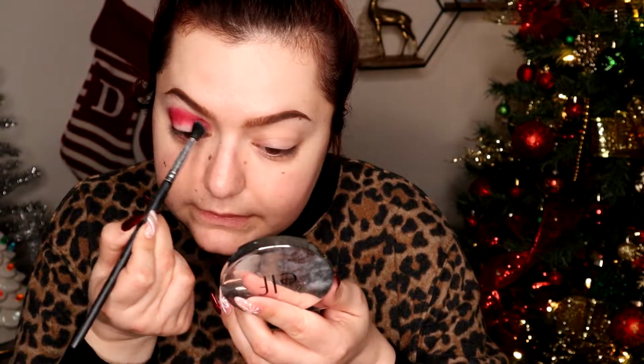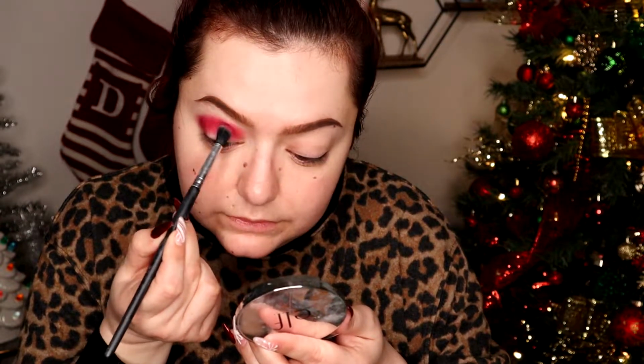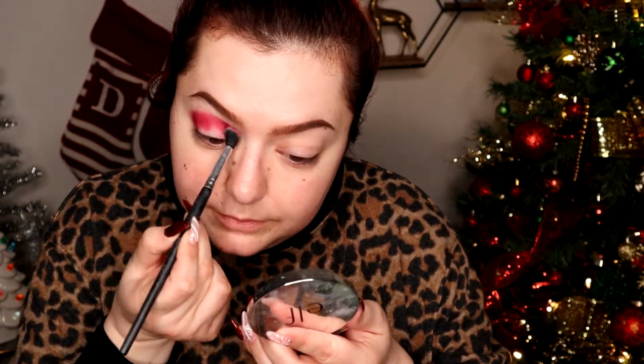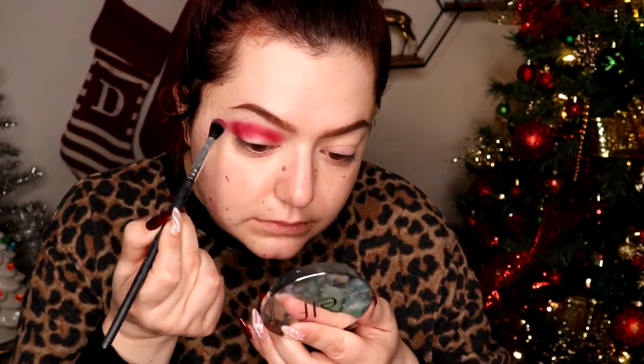Okay, and then after this I'm going to go, trying to think of what kind of color I want to blend this out with. I'm thinking maybe just a neutral, more brown color. So let's find a more neutral color to blend the outer portion of this with. Let's see, what do I have? Kind of just picked whatever palettes had pretty silvers and also more burgundy tones.